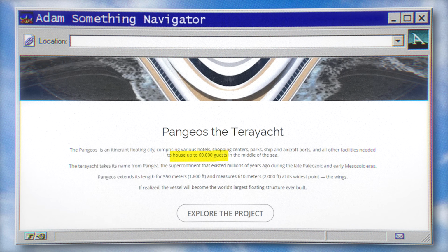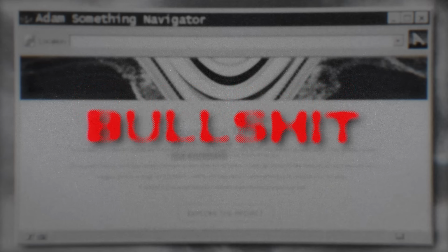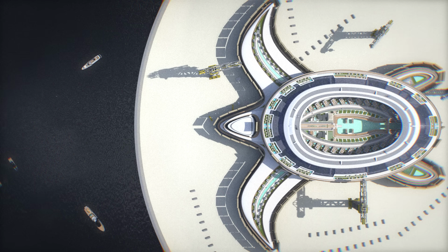The website promises Pangeos will house 60,000 guests, so that's just the guests, not including staff or the long-term residents of the yacht. Because yes, they actually plan on having people live on this thing. And I'm calling bullshit on that 60,000 figure. This is what a 60,000 guest capacity looks like. That's the MHP Arena in Stuttgart, which, coincidentally, is about as big as the Terayacht's main body.